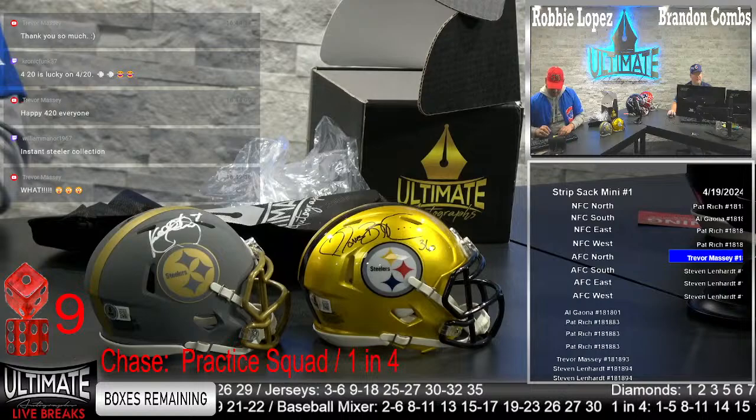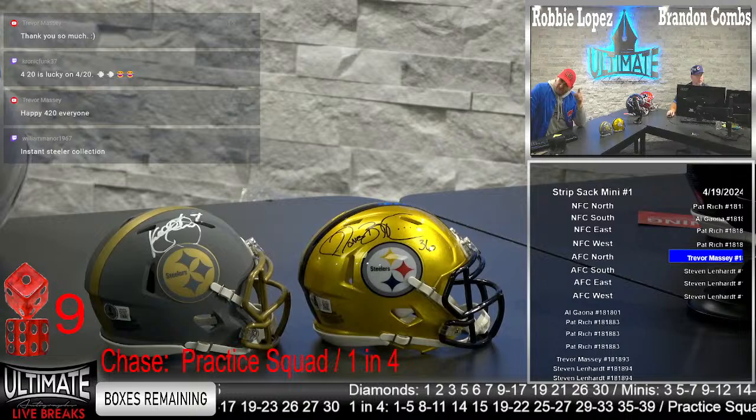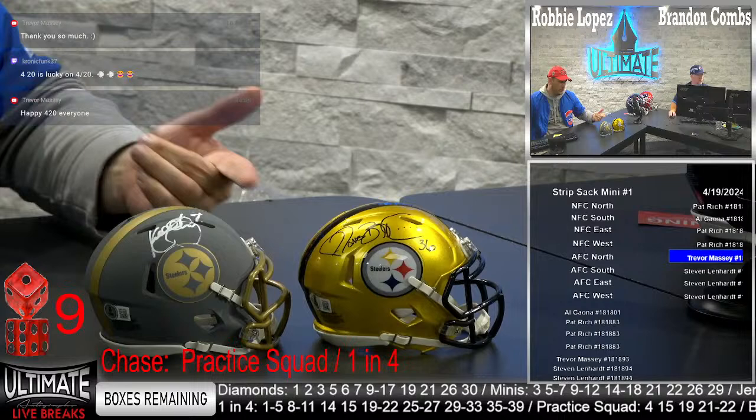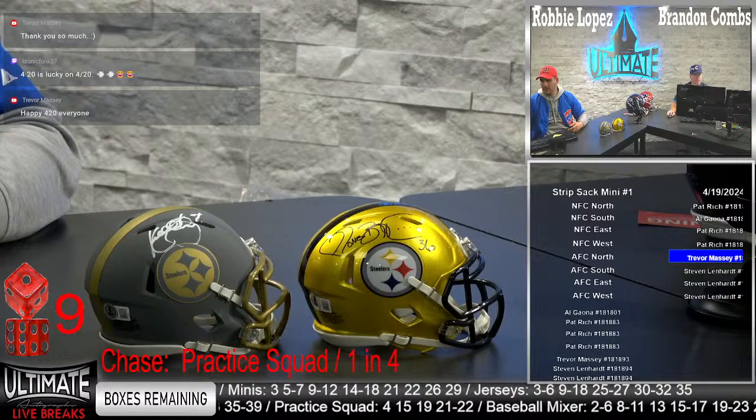I'm gonna leave those two out. Unbelievable. Wow. Well, hey, you're very welcome, Trevor. Very welcome. I'm glad you called out those box numbers. And look at two awesome helmets in the minis, the Cordell Stewart Slate, and you got the Jerome Bettis on the Flash. Two awesome lids. Wow. Unbelievable.